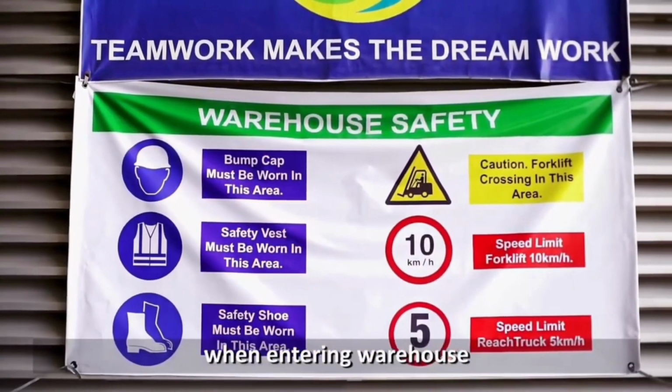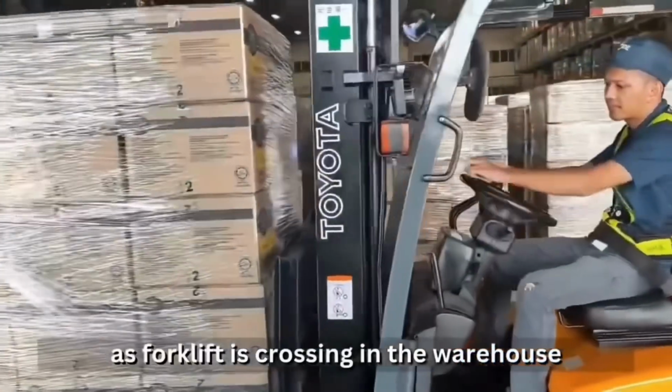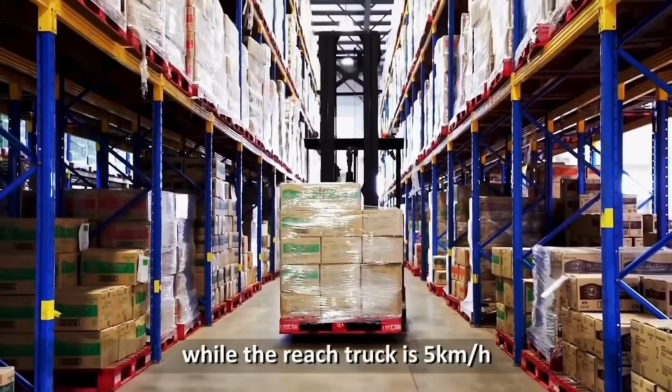Follow the safety rules when entering warehouse. Always be cautious and look around, as forklift is crossing in the warehouse. The speed limit for forklift is 10 km per hour, while the reach truck is 5 km per hour.